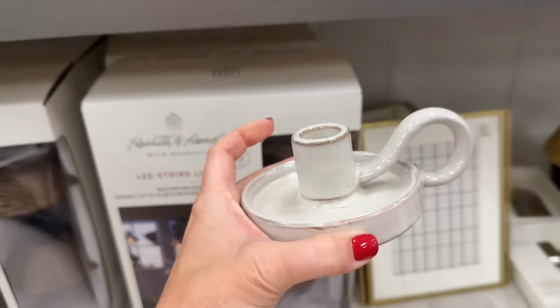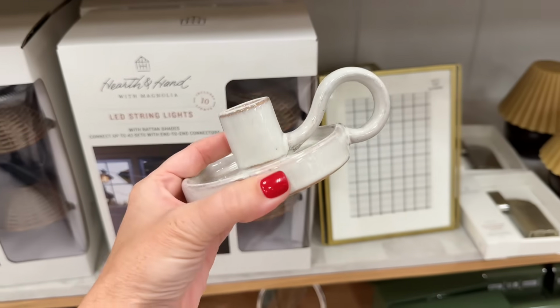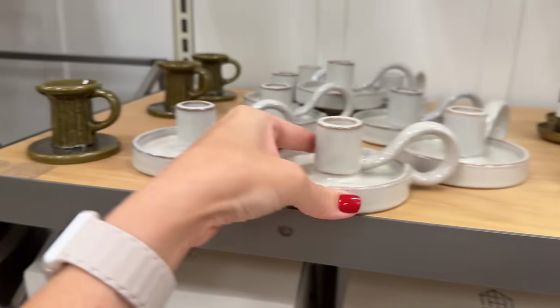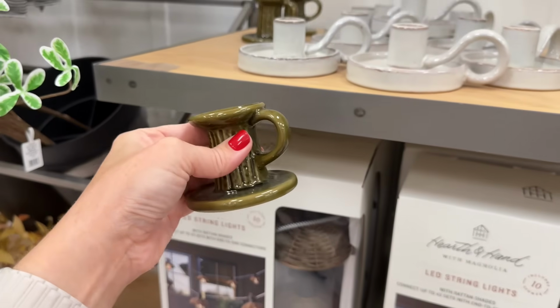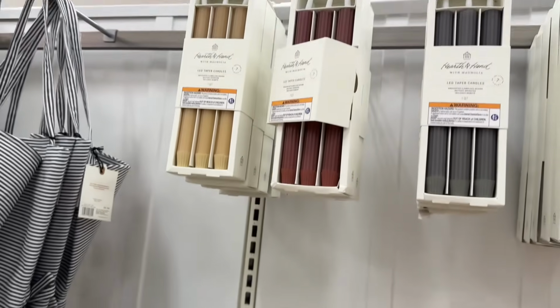I got one of these last year, but last year's version was like a brown color. This year's is just kind of like this ivory candle holder. This one is a green one. They have the little finger hole, super cute.